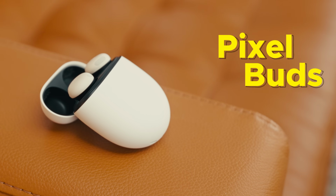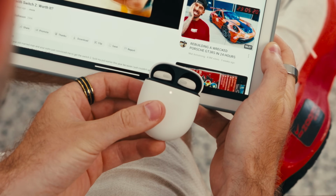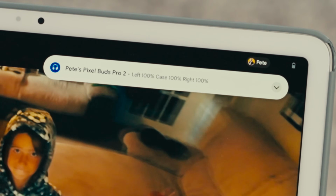Now on to the Pixel Buds. Now Pixel Buds support fast pairing, so simply opening the bud case near your Pixel phone or Pixel tablet lets you quickly pair and then connect to them each time.